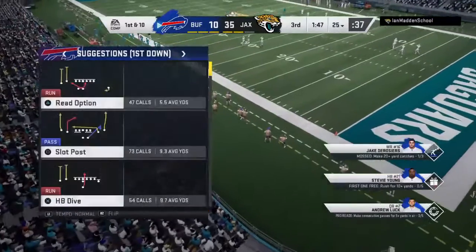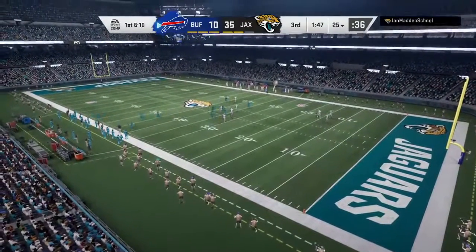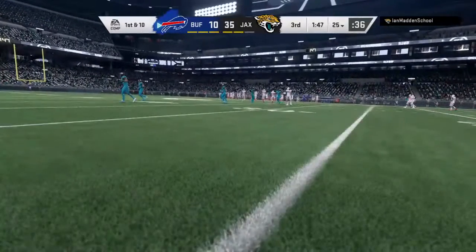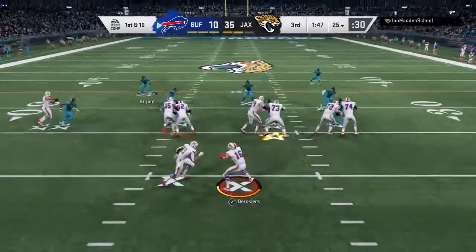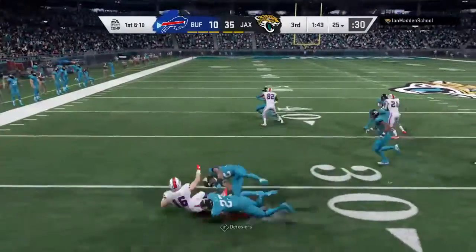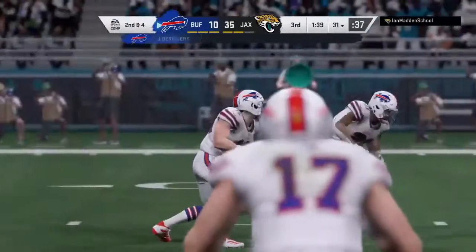The Bills take over 1st and 10 at their own 25-yard line. The Bills come to the line to start their next drive. They are right now just ice cold. I mean, they have struggled big time in this game, and they're getting blown out. How do they adjust?